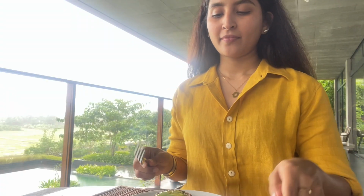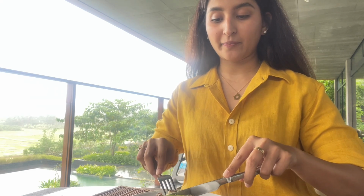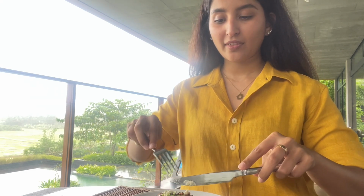So guys, so we're trying the dahi kebab. Oh my god, it's actually just breaking. Toot gaya na ekdam se. Mera wala to toot hi gaya.